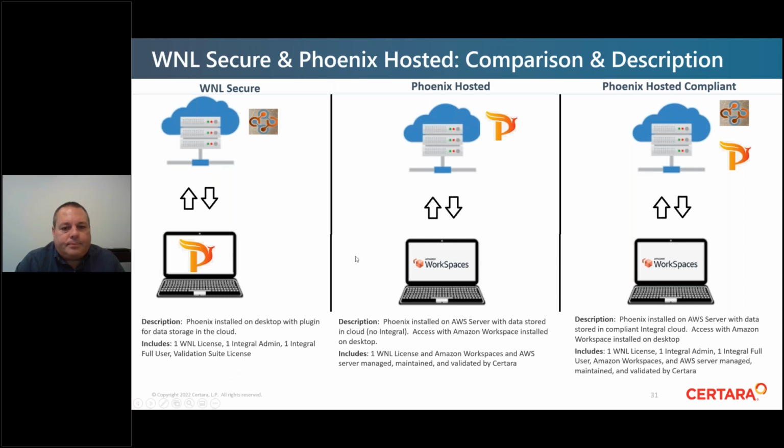The second product offering is Phoenix hosted. This is Phoenix installed on an AWS server with data stored in the cloud, but with no Integral. So it's just Phoenix alone, but hosted in the cloud. The users have access with Amazon Workspaces installed on their desktop. I should mention that essentially any machine that can run Amazon Workspaces can connect to Phoenix hosted, and that does include Macintosh machines. So Windows, Mac, any machine where you can run Amazon Workspaces can connect. This package includes one WinNonlin license, as well as Amazon Workspaces and an AWS server managed, maintained, and validated by Certara.